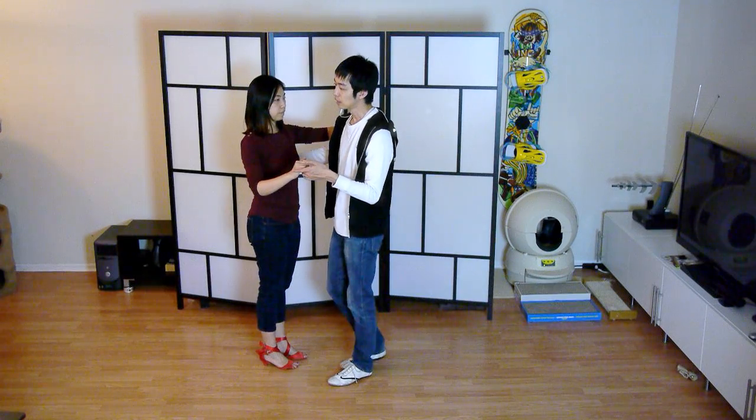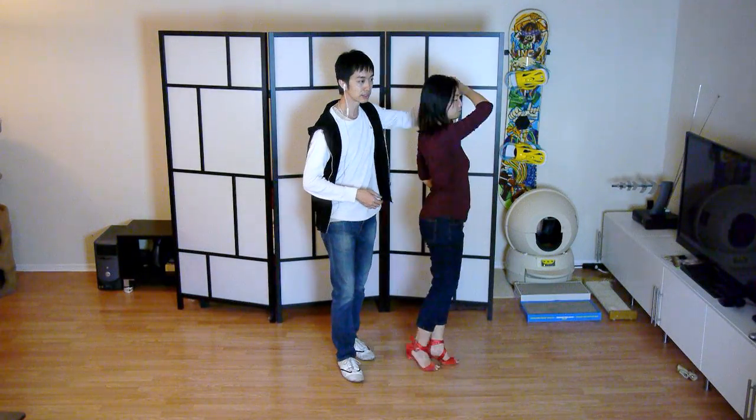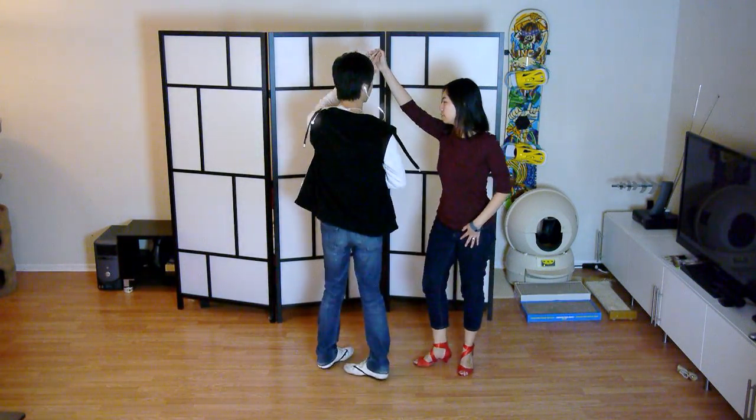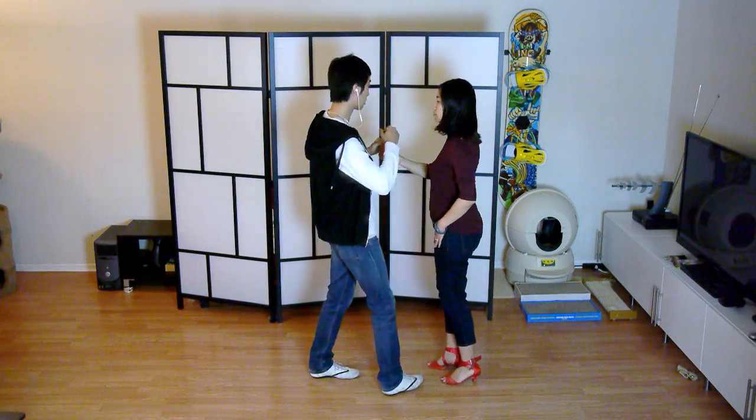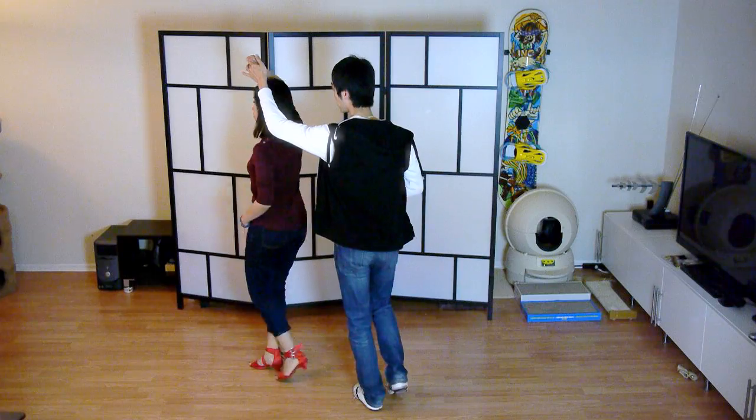So since this series is cumulative, that means we're gonna combine everything from the previous lessons and put it together with what we've learned currently. So let's just review. In a previous video, we covered the traveling left with the right turn combo. And now we are going to combine that with the guy's left turn and the catwalk for the ladies. All right, let's go over that with the count.